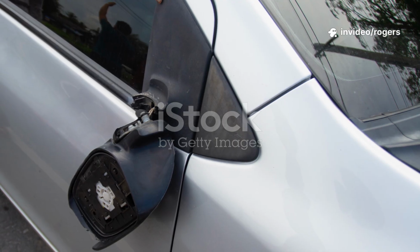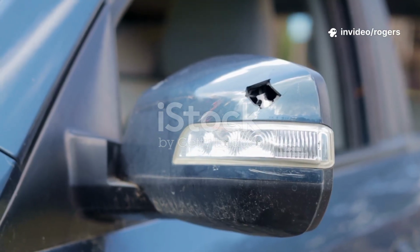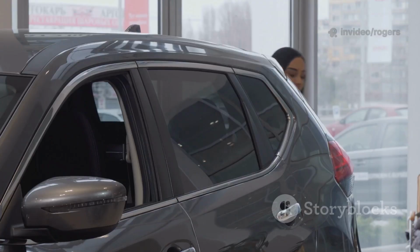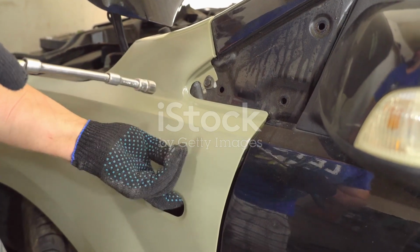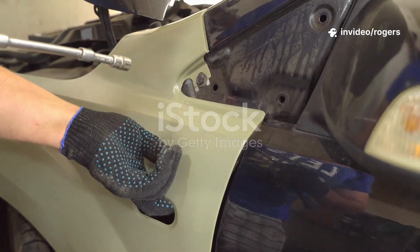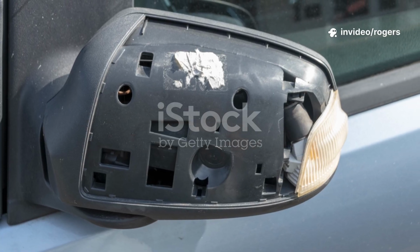So, how did your mirror end up busted? Let's run through the usual suspects. Number 1, the classic parking lot hit and run. You park, come back, and someone's clipped your mirror. Tight garages, poles, or mailboxes are next. One wrong move and crunch. Sometimes it's a rogue shopping cart, or even vandalism. People knocking mirrors off for fun.